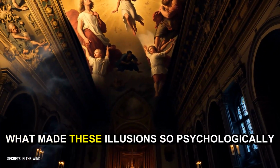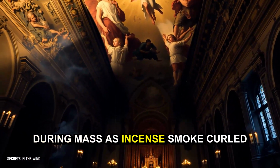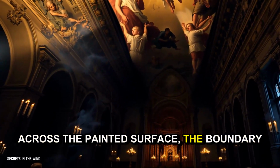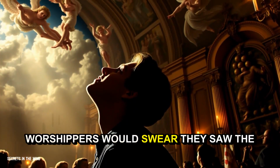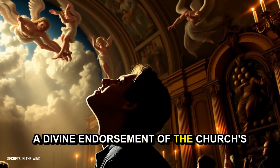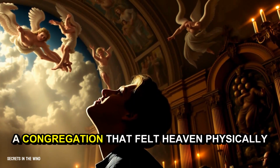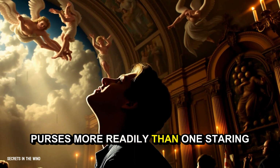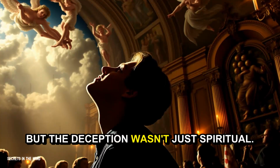What made these illusions so psychologically powerful was their timing. During Mass, as incense smoke curled toward the ceiling and candlelight flickered across the painted surface, the boundary between art and reality blurred completely. Worshippers would swear they saw the clouds move or angels descend, a divine endorsement of the church's authority. Jesuit priests understood something profound. A congregation that felt heaven physically close above them would open their purses more readily than one staring at plain timber beams.